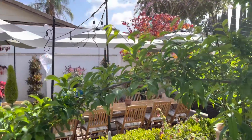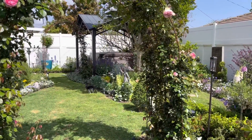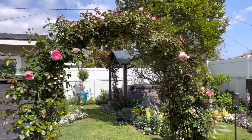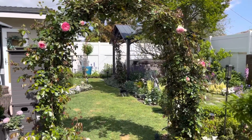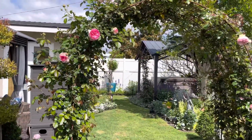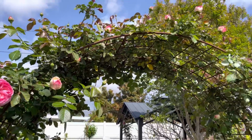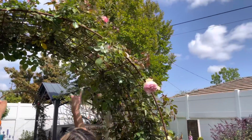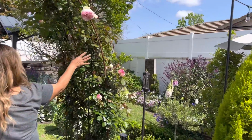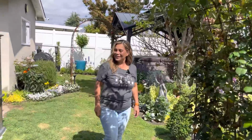And then we're getting ready to burst out with these beautiful climbing Edens. Look at all those buttons. Oh my God, look at all those roses. Hopefully they start opening up for Mother's Day. That'd be the gift to me. Isn't she gorgeous? Oh, so beautiful. It's 2 roses that we planted. This is their second year that they have come to me and have made it nice and full here. So that's what we did, was put one on either side.